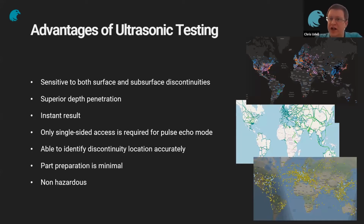You can see in the charts at the side that the top one over here is the number of power plants around the world. There's around about 30,000 of them. There's hundreds of millions of kilometers of pipelines. And there's typically, not at the moment, but there will be soon, typically 20,000 flights a day, which all have critical defects in there that need to be detected. And if they're not, there could be some problem.